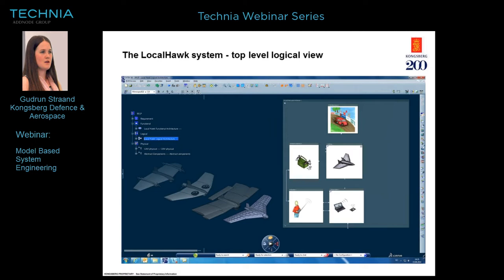So if we go into the model, here we see the top level of the logical view. It's what the customer wants. We see a system consists of a car race, an operator, ground station, a UAV, and support equipment. In the CATIA model, we also see in the navigator tree a requirements layer, functional, logical, and a physical layer, where we can switch among the different views.